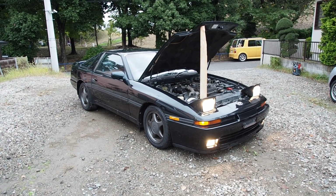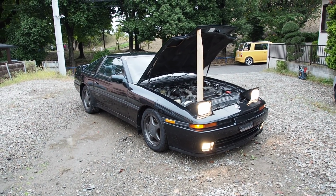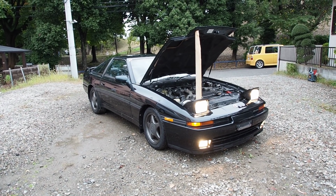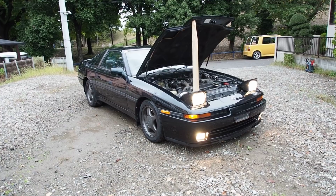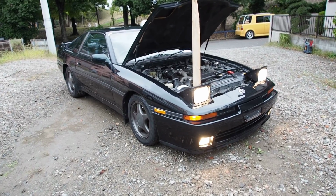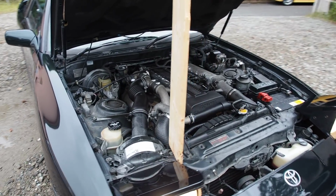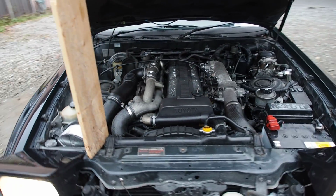Hey guys, this is Derek from Pacific Coast Auto in Japan, and we're taking a look at an auction purchase of a 1992 Supra Twin Turbo R. This is the Mark III Supra, also known as the JZA70. The US never got the JZA70. Of course, they got this generation of the Supra.